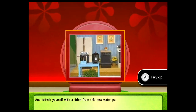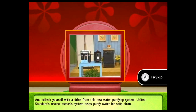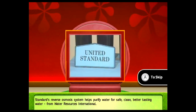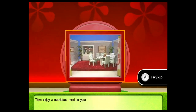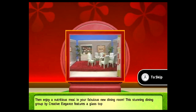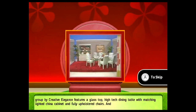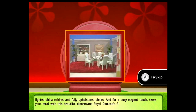And refresh yourself with a drink from this new water purifying system. United Standards Reverse Osmosis System helps purify water for safe, clean, better-tasting water from Water Resources International. Then enjoy a nutritious meal in your fabulous new dining room. This stunning dining group by Creative Elegance features a glass top, high-tech dining table with matching lighted china cabinet and fully upholstered chairs.